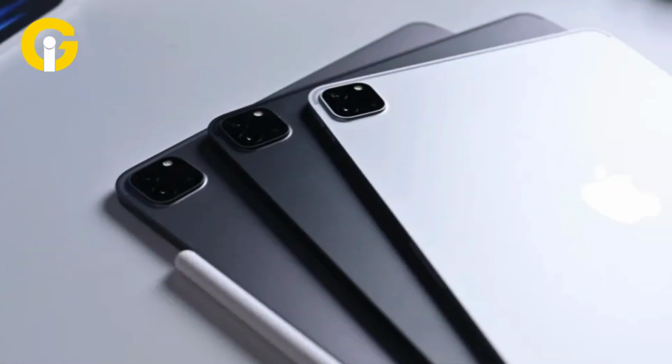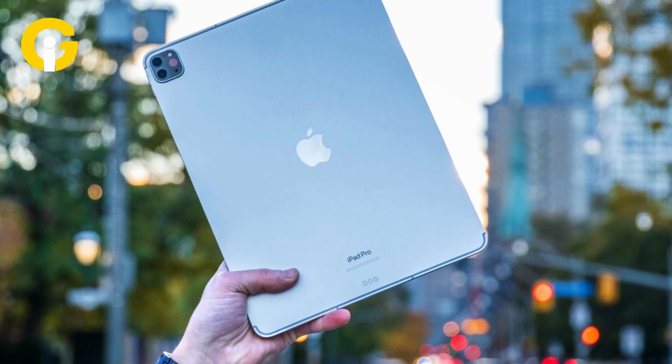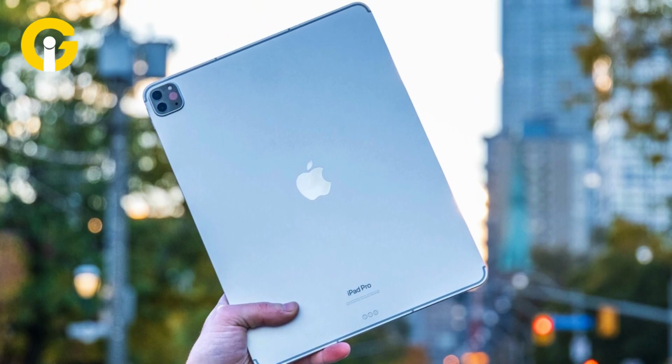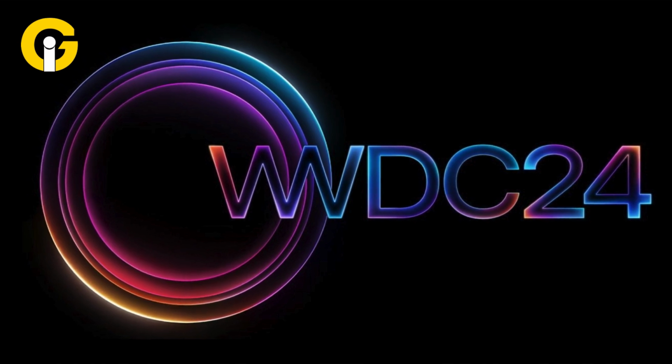Apple Pencil 3 release date. Citing Bloomberg's Mark Gurman report, Gadget 360 reported that the launch of the next generation Apple tablets had been delayed to May. Moreover, Apple Pencil 3, M2-powered iPad Air, and M3-powered iPad Pro models are expected to be unveiled next month, ahead of Apple's Worldwide Developers Conference, WWDC, in June.